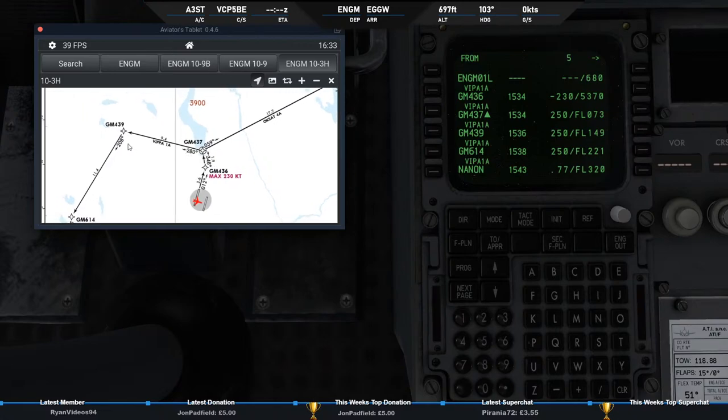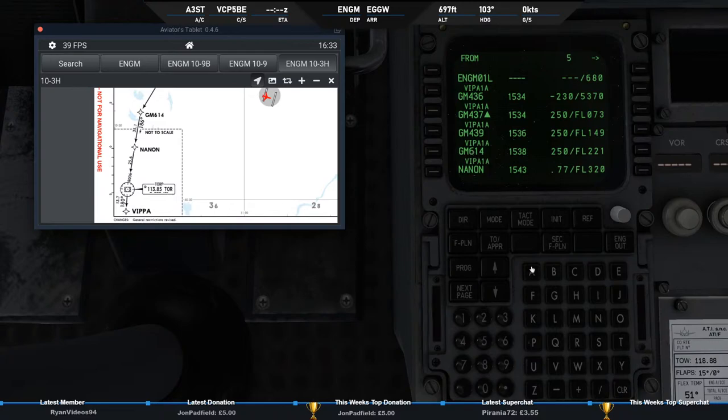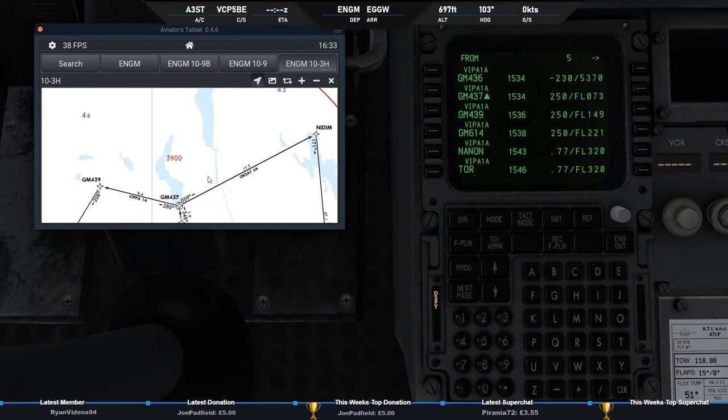Golf Mike 437, Golf Mike 439, Golf Mike 614, Nanon, Torp. There we are. So it's all coded. There's Torp, and we should be up at our maximum cruise level of 320. It's as high as we can go at the moment due to our gross weight. So that's all coded correctly.